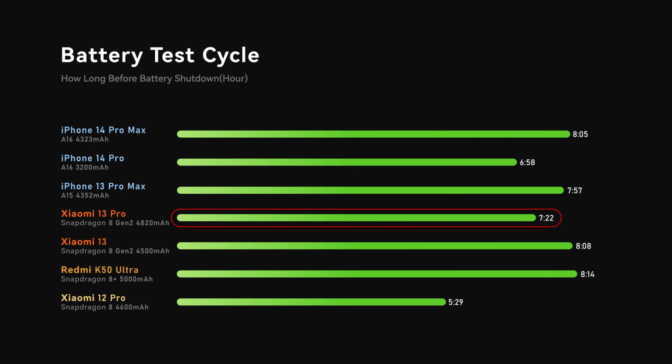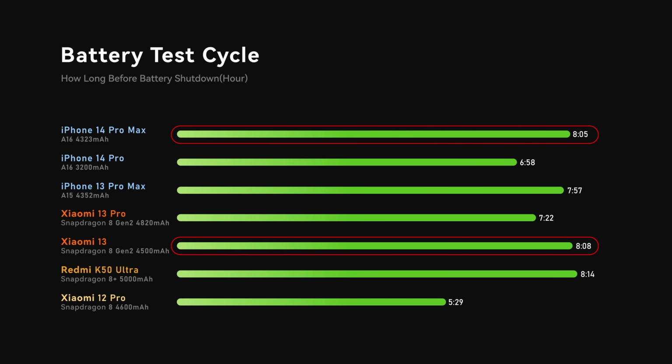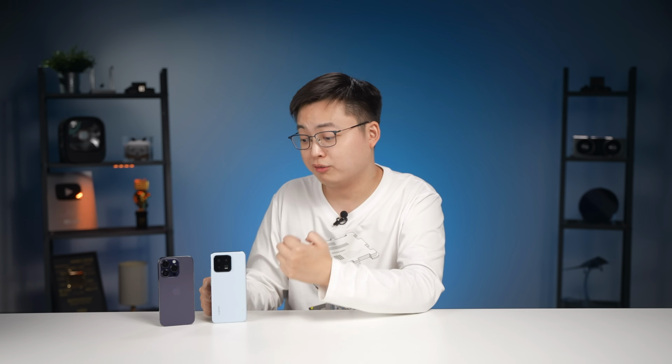Xiaomi 13 Pro, although it didn't beat iPhone 14 Pro Max, still lasts 2 more hours than its predecessor. And the smaller Xiaomi 13 even surpassed iPhone on this list. This is some superb battery life. The thing is, Android phone makers tend to put larger batteries into their phones in order to overcome the weakness of chips and tuning. And since Snapdragon 8 Gen 2 does provide decent efficiency, it's not so hard anymore to reach the battery life of iPhone's Pro Max variants. That's definitely good news for Team Android.